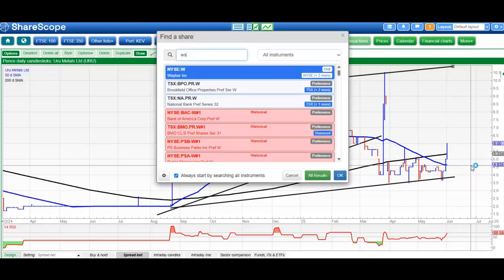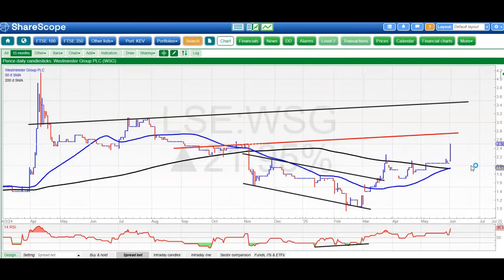Finishing off with the Westminster Group, where it looks like the market's finally giving the company the love it deserves. In fact, we already had a bear trap gap reversal signal. We did have a couple of gaps down in April, which wasn't a good look, but since then, a break of the March resistance at 2 1/4 pence, and we have been looking for 2.75 initially, which obviously should be a done deal in coming days.